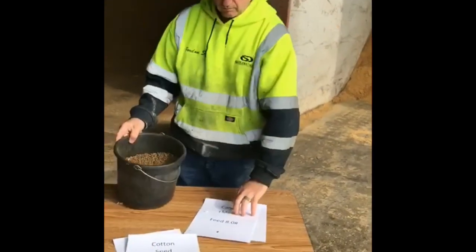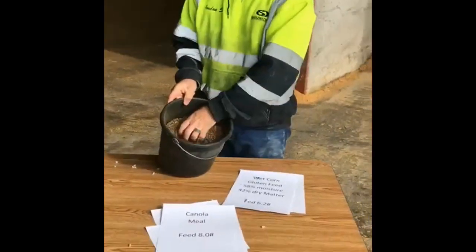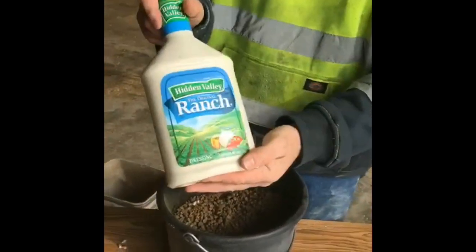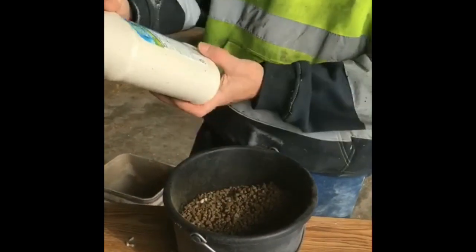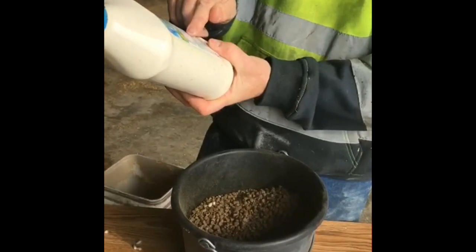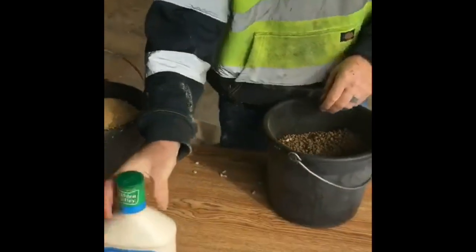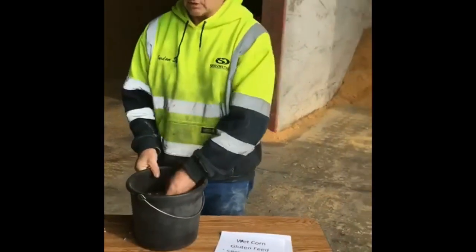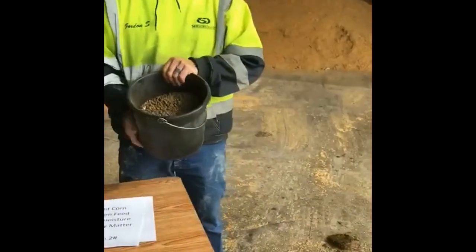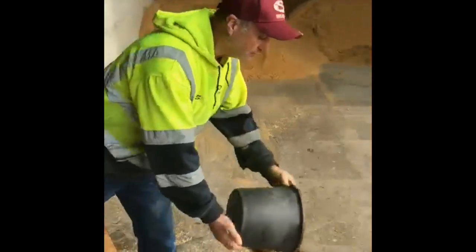Secondly, we're adding canola meal. Canola meal is a byproduct of the canola oil industry. They take the canola seed, crush it, and get the oil out of it. Here, the first ingredient on this is vegetable oil, either soybean or canola oil. So the canola oil, the humans have taken the goodness out of the canola seed. What's left over is a meal that we feed to the cows. It's highly digestible for them, but again, I can't eat this and make something of it. The human goodness has been taken out of it.